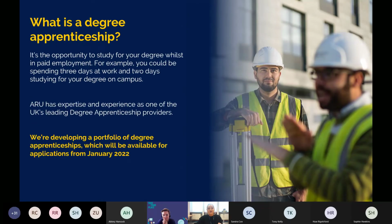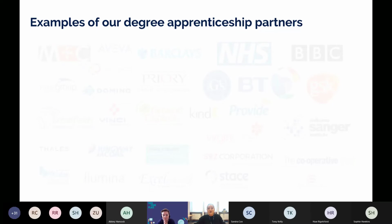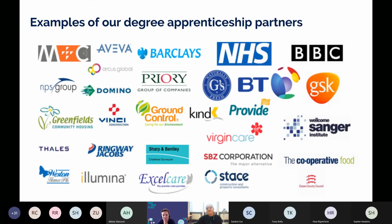And you could also do a degree apprenticeship. So if you're thinking, I want to go straight into work, I don't want to study, you could get your degree and be paid for it. You could do a degree apprenticeship and be paid to study, essentially. These are some of the people we do our degree apprenticeships with. So you could work for the NHS, Barclays, the BBC, Virgin, really popular, high-tech companies that are looking to pay you to do your degree. You will leave without owing a penny.